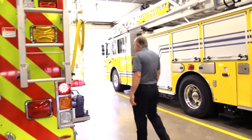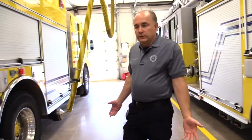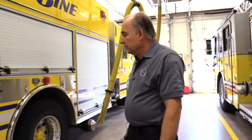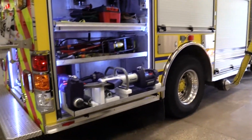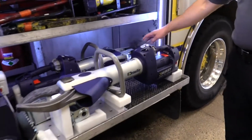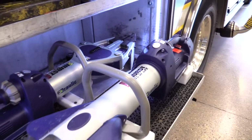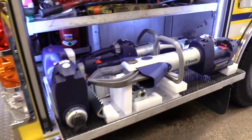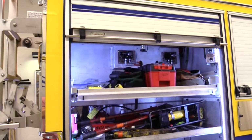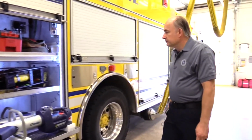So this is essentially also a large toolbox on wheels, because we don't really know when we get a call, or even when we're on a call, what we're going to encounter. So here we have some new battery operated Hurst tools. Basically this is a cutter, we have a spreader, and then we also have a hydraulic ram. These are tools that we would use for vehicle extrication in case somebody was trapped. And then we have other tools as well.